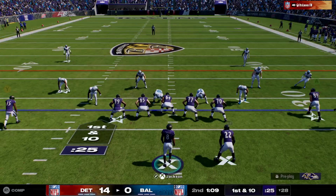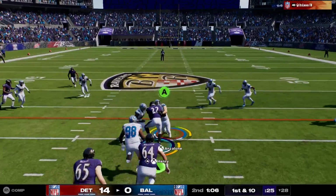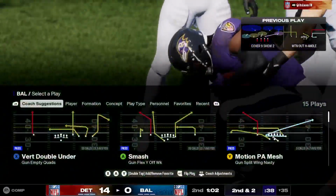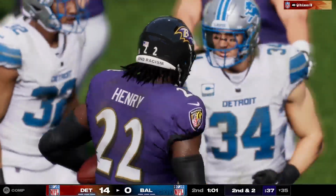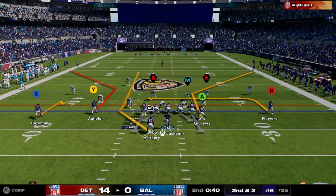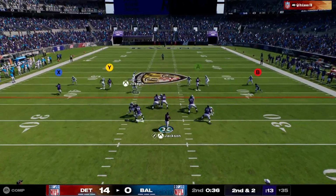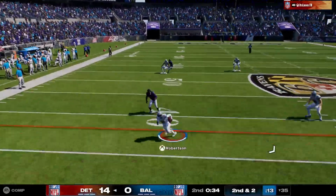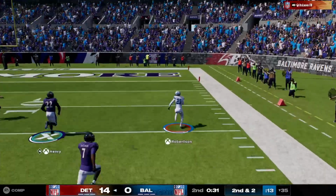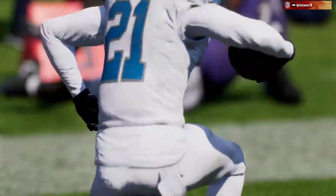Bateman is the motion man. A first down throw for Jackson. That's caught. Derrick Henry. That's a nice pickup on a first down throw. It's a gain of 8. They'll come to the line now on 2nd and 2. Throwing Jackson. That'll be intercepted. Picked off by Amik Robertson, and he is going to score.